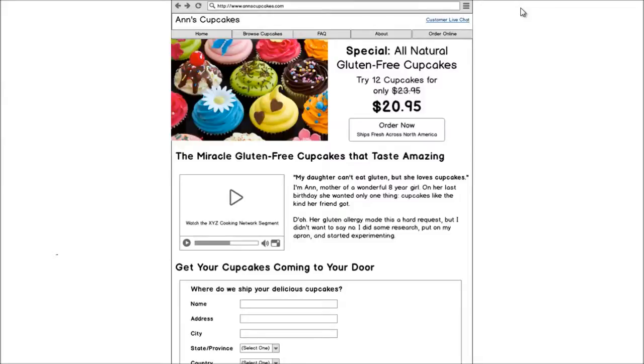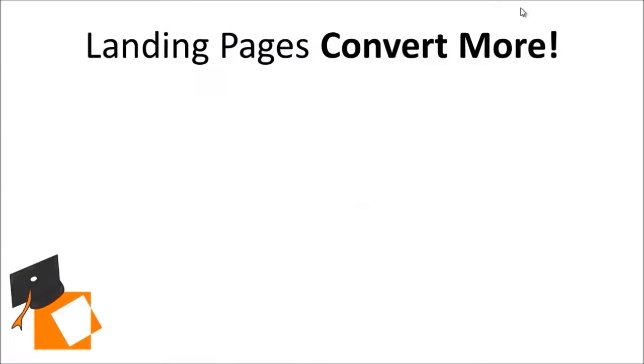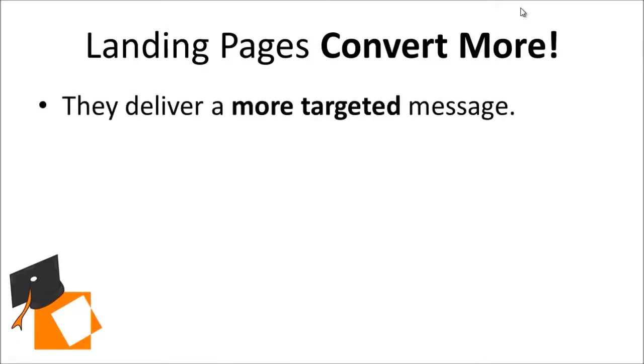And the reason she's able to do all that is she's taken the effort to put together a page specifically for her gluten-free cupcake advertisements. If she was just sending her ads to her homepage, she would not have that level of precision of being able to speak only to the gluten-free crowd, build a story only around gluten-free, and then, of course, have that strong call to action. So that's the landing page. And the reason you want to use a landing page is, at the end of the day, they convert more. Plain and simple. If you're not using them already, you should be.